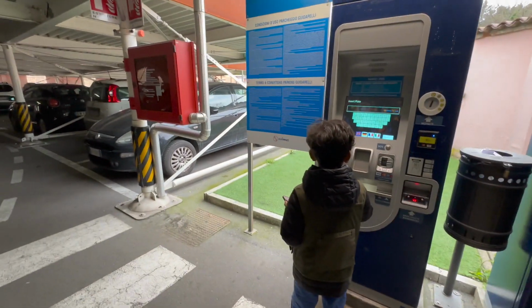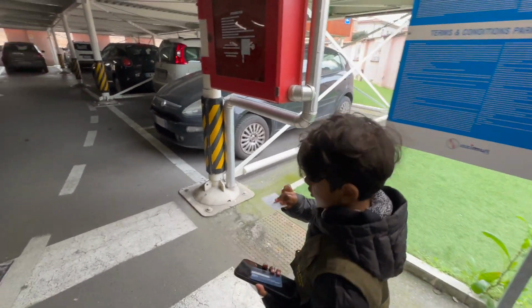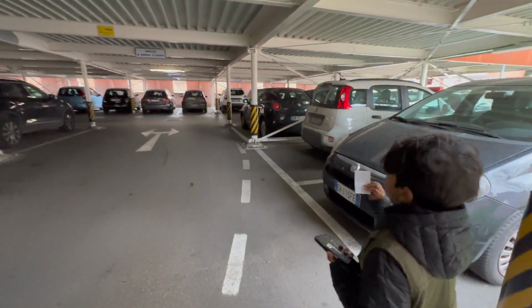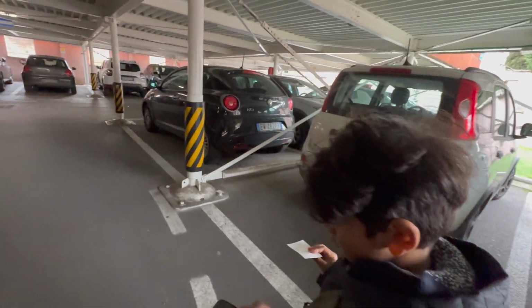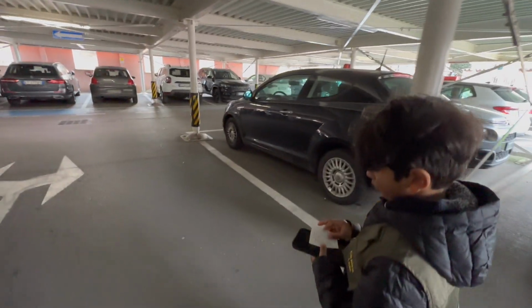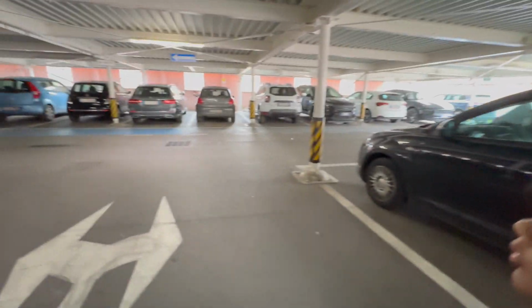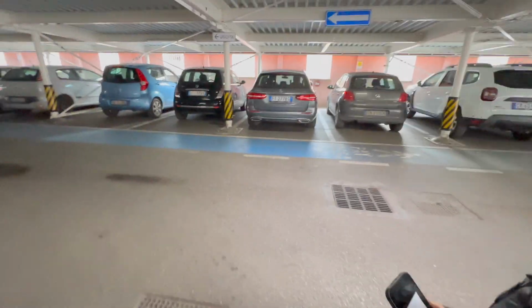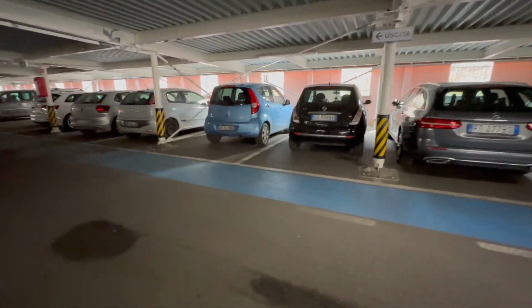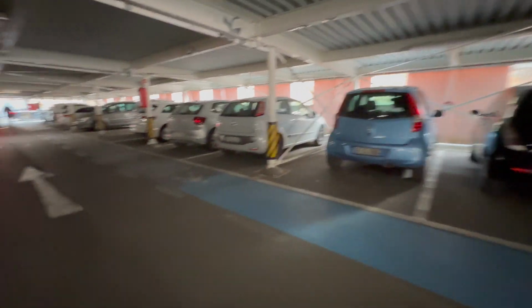Now we go to the car. Right. So you paid. Wow, that's cool. Now the gate will open as we approach the gate. We got 10 minutes to get to the car and to go. Go? Yeah.